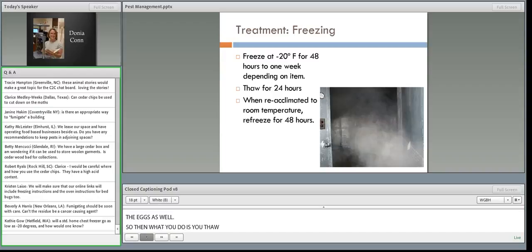So you want to think about the freeze-thaw-freeze cycle. Sometimes it takes a couple of go-rounds because you didn't quite get it cold enough or you didn't leave it long enough. But this is something that you can, with some guidance, do on your own. It's a great way to deal with pests in textiles and furs and books and paper documents. So it's really our preferred way for that, because it's not going to be as damaging.